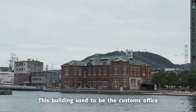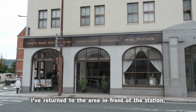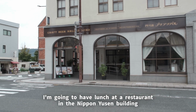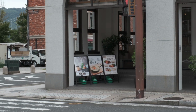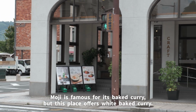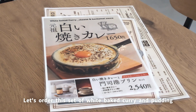This building used to be the customs office. This is also charming. I'm back in front of the station. I'm going to have lunch at a restaurant in the Nippon Yusen building. Moji is famous for its baked curry, but this place offers white baked curry. Let's order this set of white baked curry and pudding.